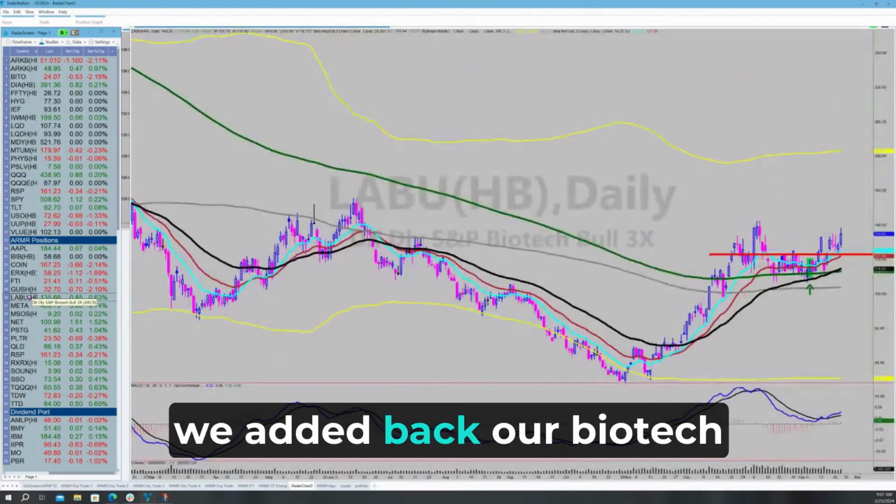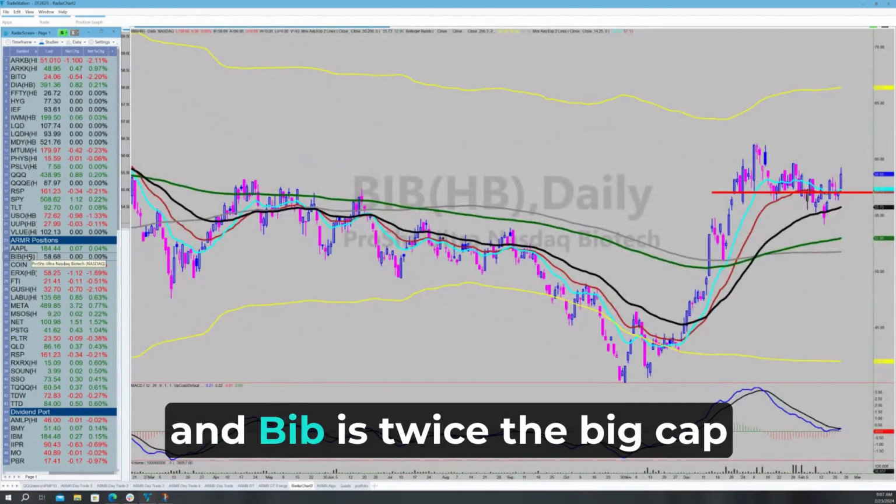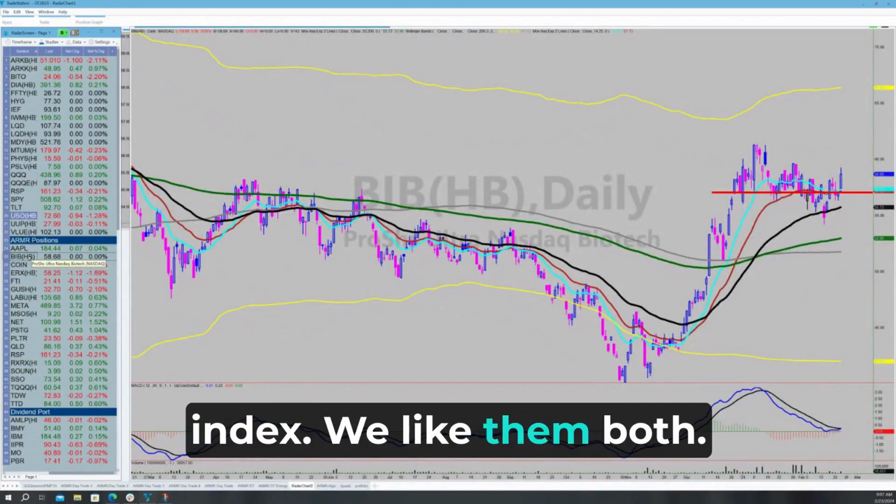We added back our biotech position. LABU is 3 times XBI, the biotech index, and BIB is twice the big cap index. We like them both. We own them both.